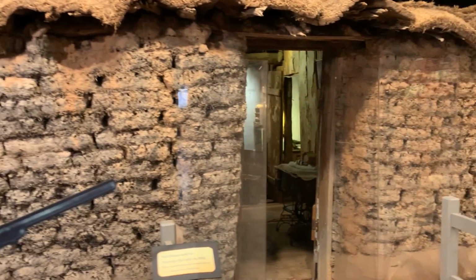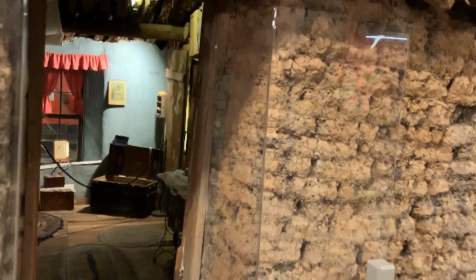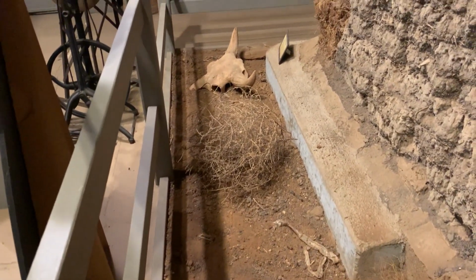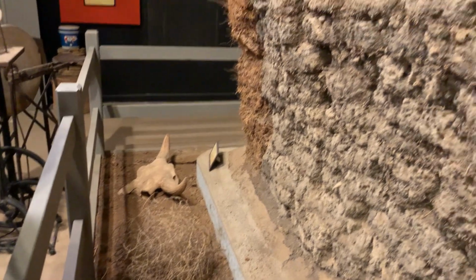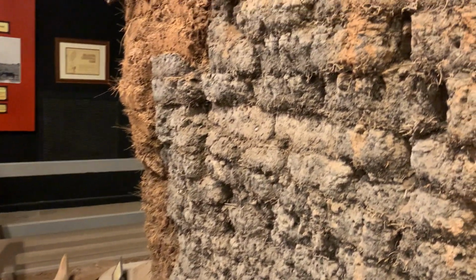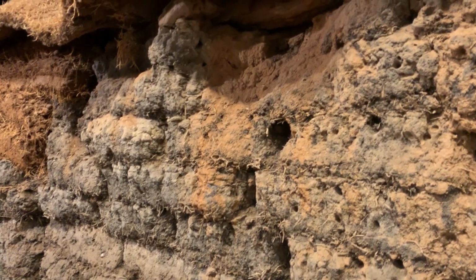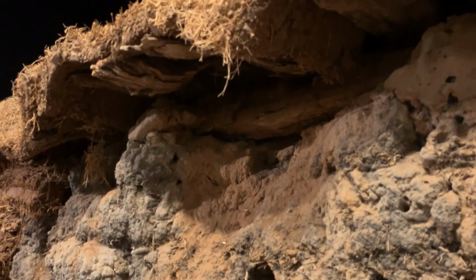I want to see what's inside that house. What do y'all think, guys? There's that wooden floor she requested. I'm going to show y'all the edges here. Man, there's a rattlesnake skin right there, tumbleweed. Look at them. They got this whole thing the way it would really look outside. Absolutely fascinating, guys. Wow. All the old history.